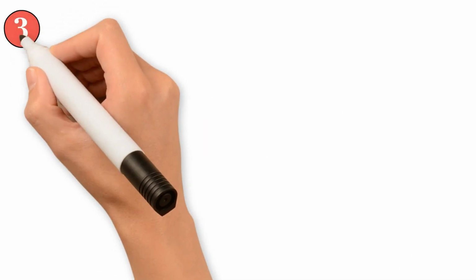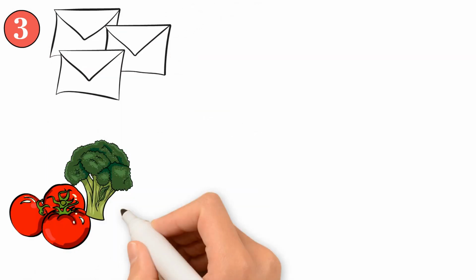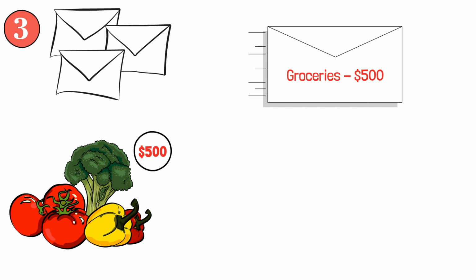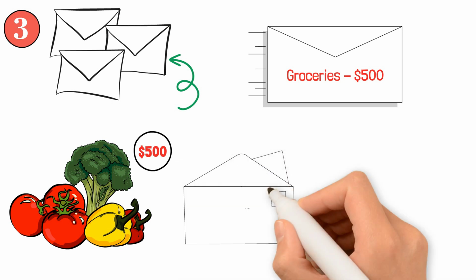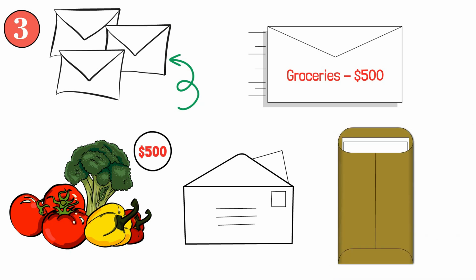The third step is to label each envelope with the name of the category and the amount of money you've budgeted for it. Let's say, for example, you've budgeted $500 for groceries for the month. Write groceries $500 on an envelope and put $500 cash inside it. Do this for all the categories that need a cash envelope. You can use regular paper envelopes or buy special cash envelopes that have slots for different denominations of bills.